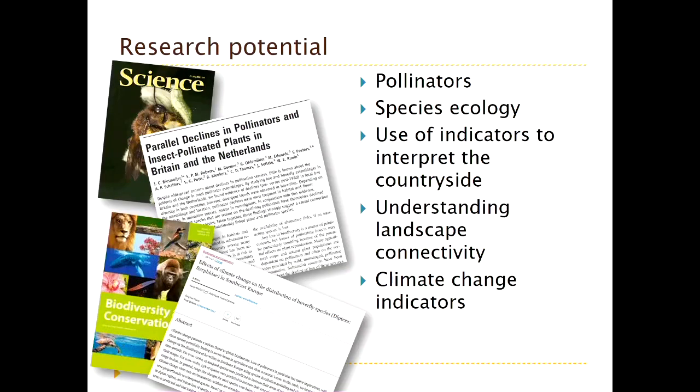I'll finish with just giving you a few thoughts as to where the research potential might be. Lots and lots of interest in pollinators. Some of you may be thinking about a PhD. Maybe you'll be looking at opportunities there. There's an awful lot of species ecology to do. Occasionally PhDs come up in species ecology. Perhaps as we start to ask questions about why the fauna of Britain and the fauna of Europe is collapsing, there'll be more. We already know that we can use hoverflies as indicators of the countryside.